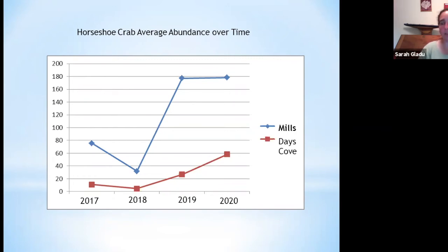And it's wonderful that our volunteers have been so dedicated to this program, because if we just stopped doing this, we wouldn't know. The state isn't monitoring. We're the only ones monitoring these horseshoe crabs, and we would have no idea. So that's a really incredible part of the story.